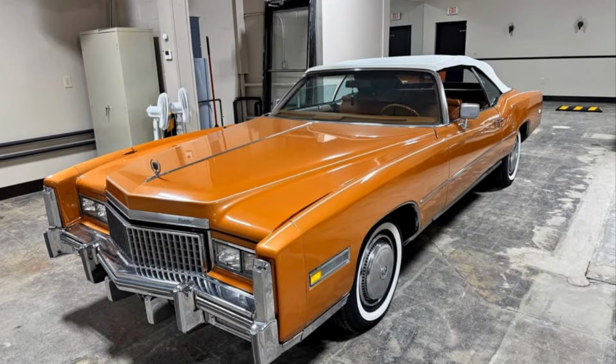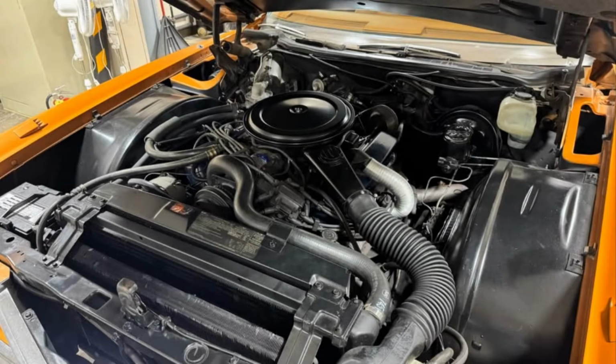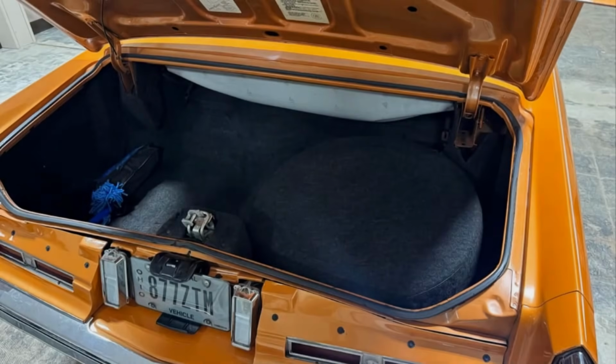Number 7. This 1975 Cadillac Eldorado, offered at $27,050 and located in Warren, Ohio, is presented as an immaculate and highly cared-for example of Cadillac's iconic front-wheel drive luxury coupe from the mid-1970s. Finished in a striking orange exterior, this Eldorado immediately stands out with the bold presence and unmistakable styling that defined Cadillac's flagship personal luxury cars of the era.